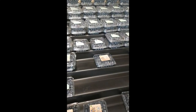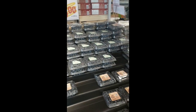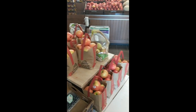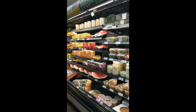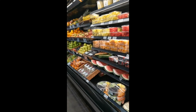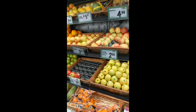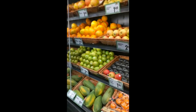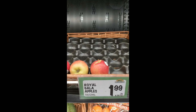Farm Boy focuses on local, organic products, but they still carry some products that do not fit into either of those categories. So during my visit, I decided to read the labels and try my best to answer the questions proposed at the beginning of the chapter in the reading. So the first question is, where are the fruits and vegetables grown? Are they imported or local?